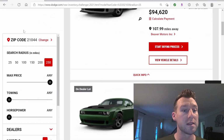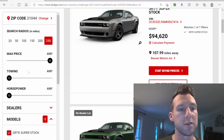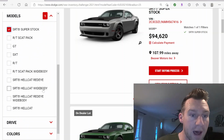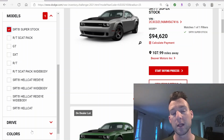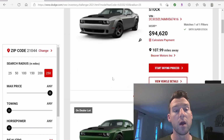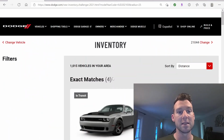So they expanded the search radius, I believe, on this too. So I think it used to be 200, now it's 250. And the best part is on this too, you can select for just super stock or just Redeye or just Redeye WideBody or just a normal Hellcat. They do have normal Hellcats still. It took them a long time to get those in production last year, but they do. So I would highly, highly, highly recommend using this tool.